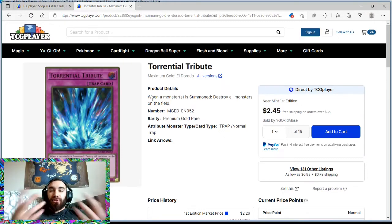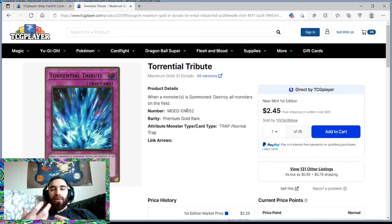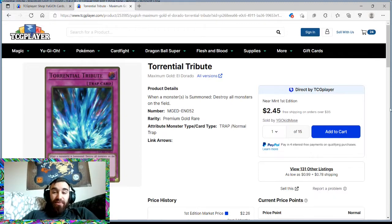And we even look at a deck like Tri Brigade could run this card. Tri Brigade could actually run this card pretty well, right? When a monster is summoned, destroy a monster on the field. A lot of times people, if they have the out, if they're aware, play around it. But a lot of times they just have to bite the bullet and go, I have to try to play through the Torrential Tribute. And a lot of times people can't.